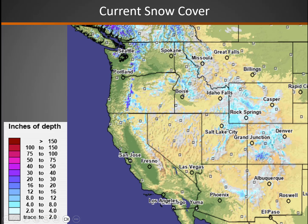Snow cover on the map indicated here. You see some of these lighter blue colors here. So there's about 4 to 8 inches of snow on the ground across much of the central Idaho mountains, and especially western Wyoming and the Wasatch and Uintas, and a few inches even across the higher terrain of northern Nevada, as well as the Sierra.